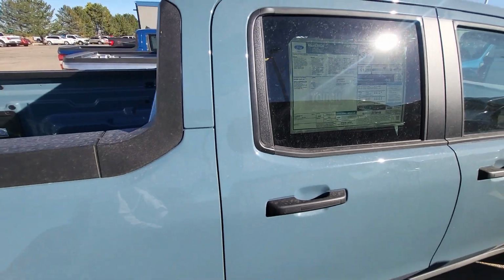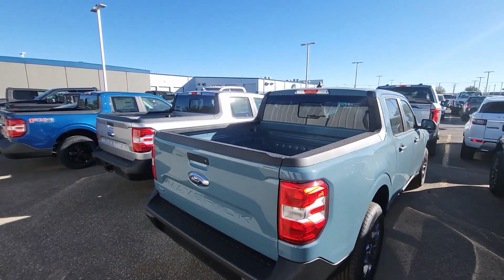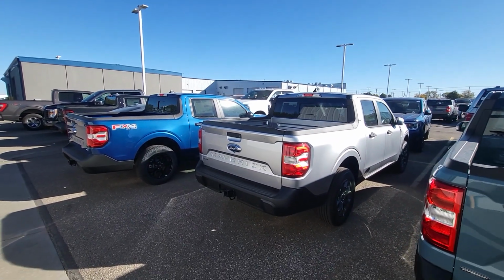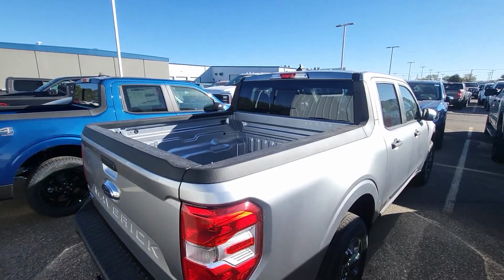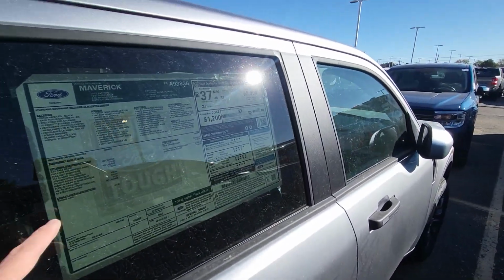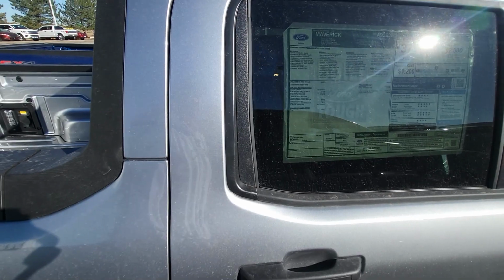This is M21L. There you go. Iconic silver, XLT hybrid as well. It looks like it has Copilot 360 and Lux package. Manual sliding rear window as well. This one's CO3R with the floor liners too.